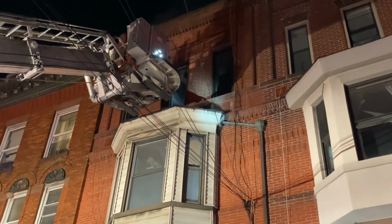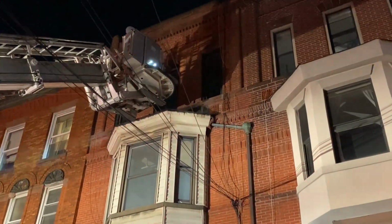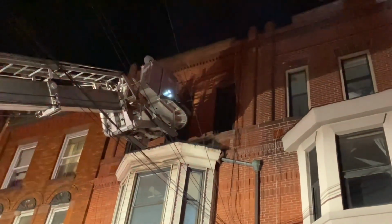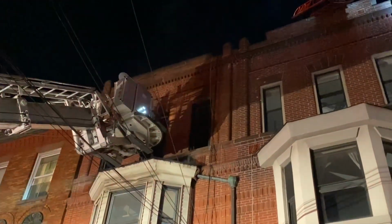Okay, guys, content fire, materials and stuff in the apartment, in the front there. They're checking the ceilings and the walls and stuff like that for extension. So it's one room content.